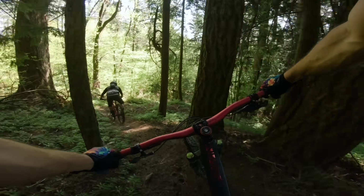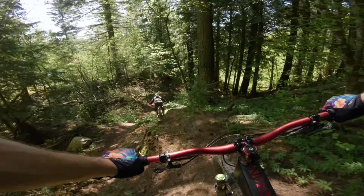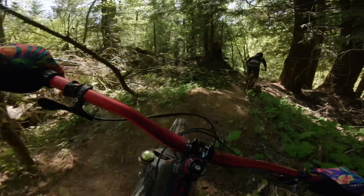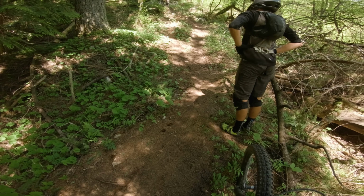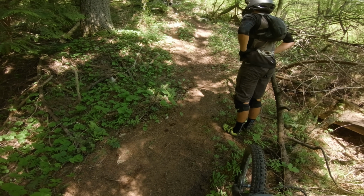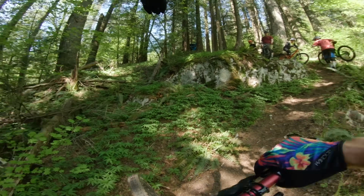Oh, this is sick. Sick. In this section, there's actually a double drop feature. It's hidden because nobody rides it. Where is it even? It's kind of grown in. So like that's the rock drop.